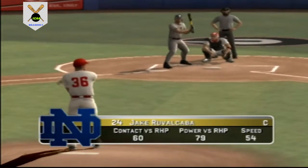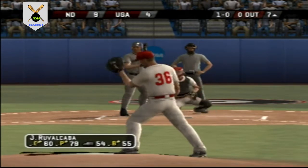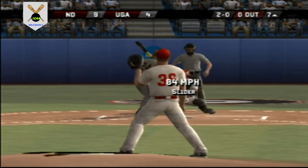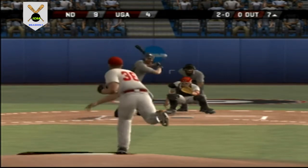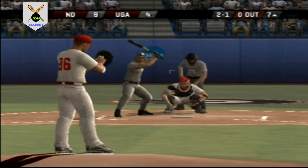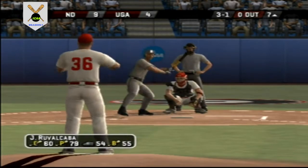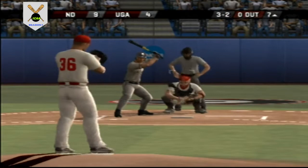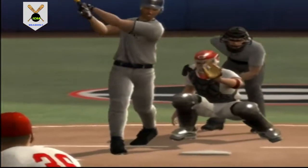Number 24 is digging in. Just a little bit high. Missed with a breaking pitch. Fastball for a called strike. Two balls and a strike. Breaking pitch is high. Here's the 3-1 pitch. Hit to the left side of the infield. The 3-2. He's out of there. Swung on a miss for strike three. That's the way you want to start the inning.